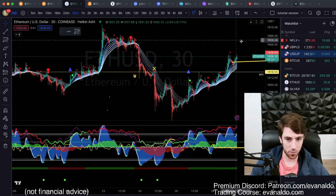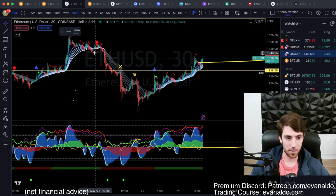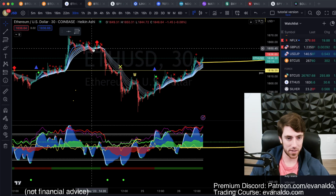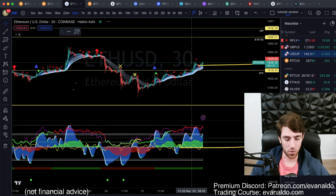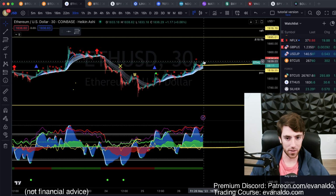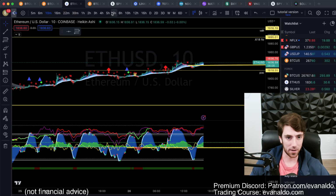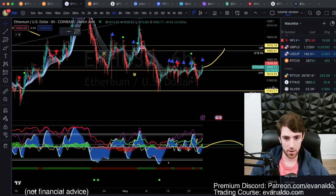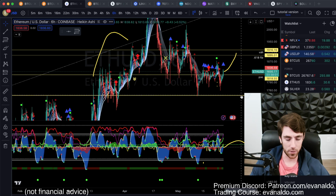If we look at ETH right here, in the short term, probably the same could be said. Maybe you come up, test these areas, 1850 or something. I think that's a significant area to look to, potentially short. And the same thing here. If you get that bear div on the 30 at 1850, that could be a good scalp or day short. In terms of the macro here, ETH is still in the volume area range. This is the volume area low and a big fib level down there. Volume area high and a big fib level over here.